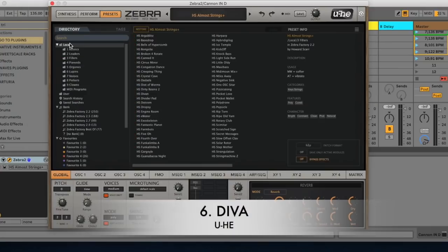5 and 6 are both from U-he. Let's say number 6, Diva, and number 5, Zebra 2. But I mean, they're interchangeable, and you can also throw in Hive. The U-he products are ridiculous. They're amazing. Could they be ranked higher? Possibly, but I still need a little more time with them. But with that said, I know how amazing they are.